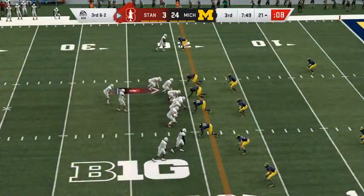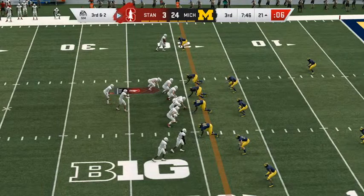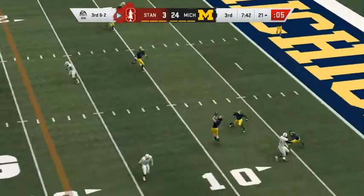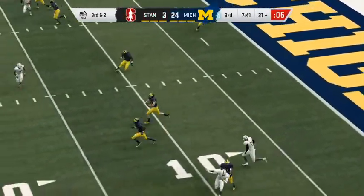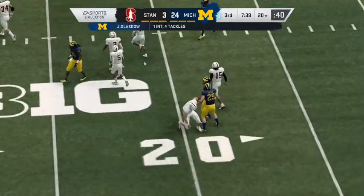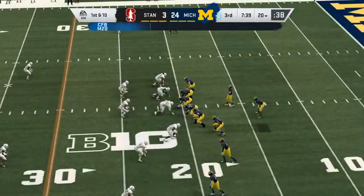This offense in desperate need of a conversion as they come up on 3rd down. They'll set up to throw. And he fires one that's intercepted. Picked off inside the 10. And he is going to get this one back to the 20-yard line.